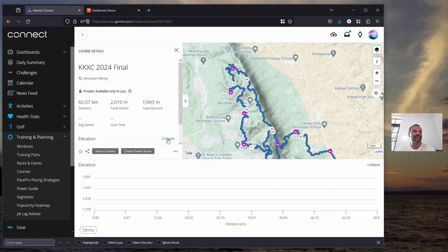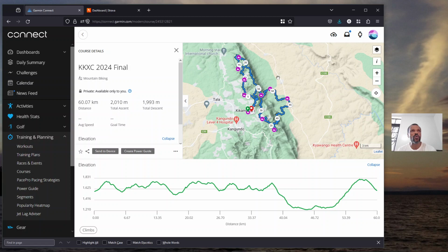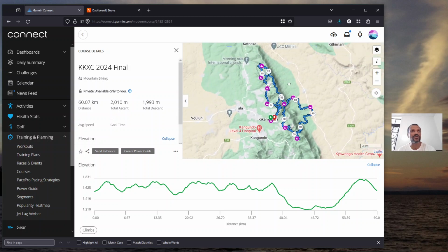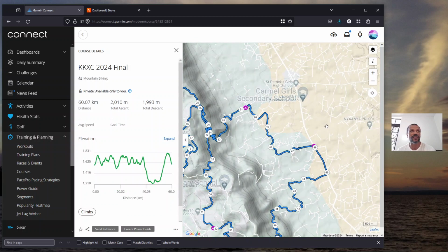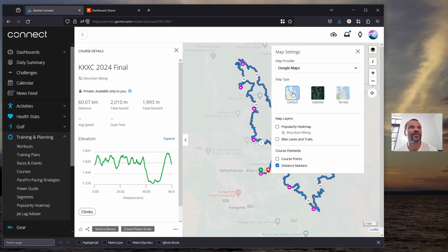I'm going to expand this. This is the general route outlay, so that you can have a mental picture. Let me hold on first so that you can see it properly. This is how the route looks. Let me try and clean it up.